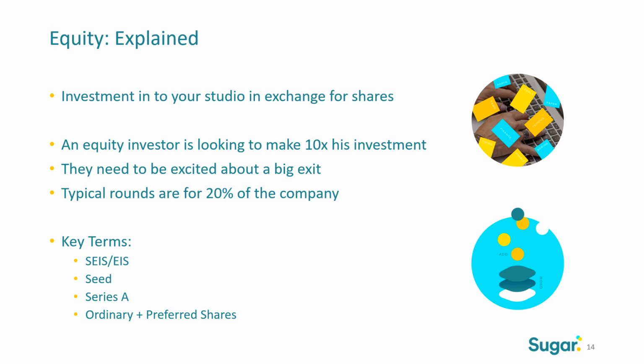Typically rounds are 20% of the company in terms of how much equity is given away to external investors. That can end up being quite expensive if you're giving away 20% each time, which is why you need a mix of debt and equity in the business. Some of the key terms that you need to look out for are SEIS and EIS, which are government schemes which incentivize angel investments. It effectively means that for every 100,000 that a person invests in your company, they get a rebate from the government, which is a great incentive.